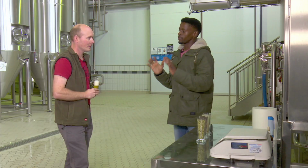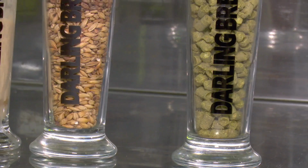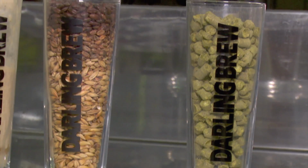Your beer is one of a kind. It has a very unique taste. What are some of the main ingredients that you use when you make it? So beer is actually surprisingly simple. There are only 4 ingredients. It's what you do with them that makes the difference.